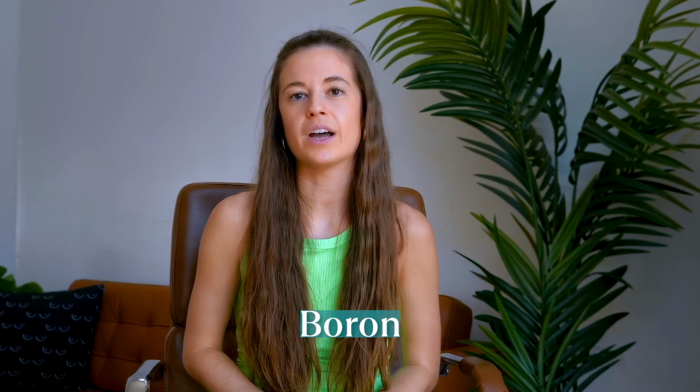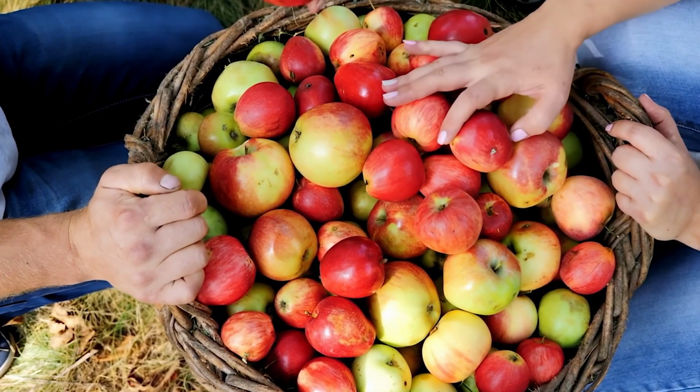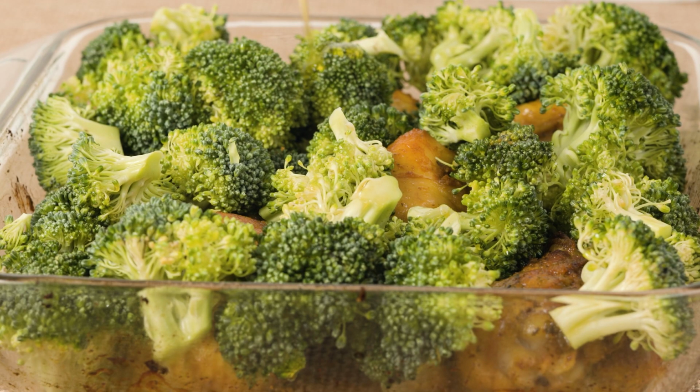Foods that are rich in boron, like avocados, apples, and also broccoli, may also be supportive for improving your estrogen levels. A study that was done on menopausal women has shown that when they consume more boron, their estrogen levels did increase. So this can be supportive if you are struggling with pink periods and low estrogen levels.